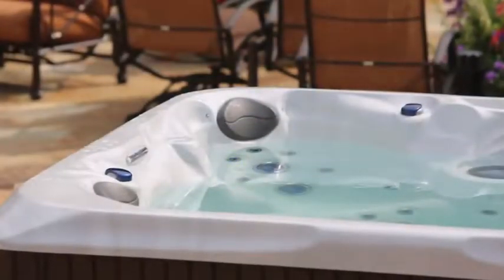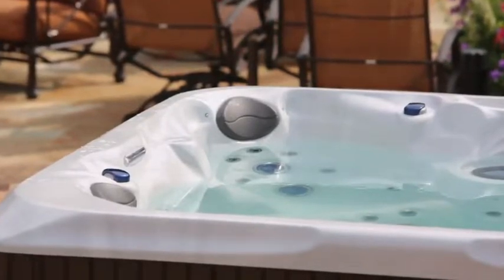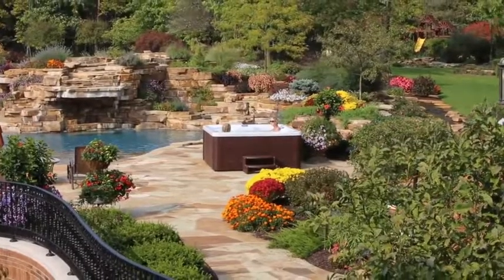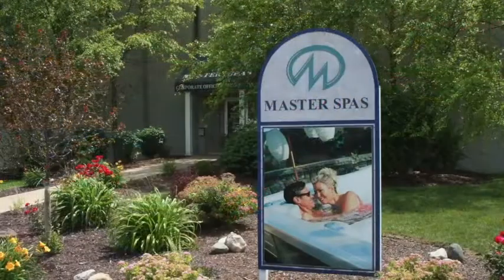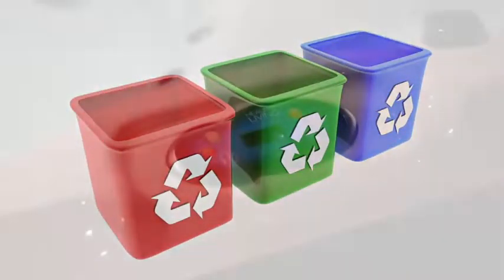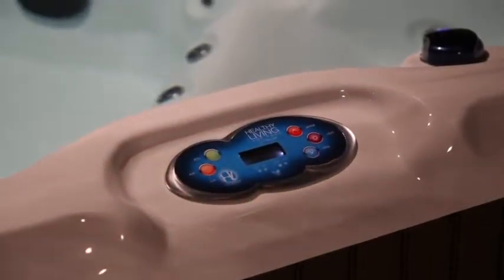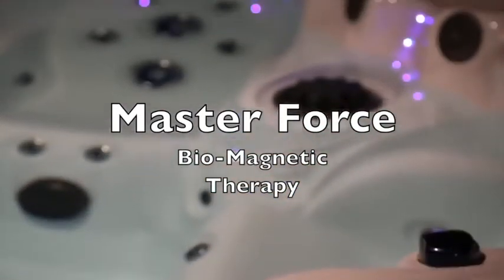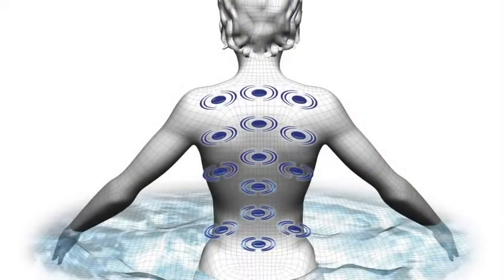This system has been designed to work perfectly with our advanced ozonation process to leave the water silky smooth and ready for you to use at a moment's notice. These hot tubs are also environmentally friendly, manufactured by industry leader Master Spas in a state-of-the-art factory that incorporates advanced recycling techniques. Master Spas Healthy Living Hot Tubs feature the Master Spas exclusive patented Master Force Biomagnetic Therapy, used for centuries to help relieve pain, improve circulation, reduce swelling, and alleviate stiffness.